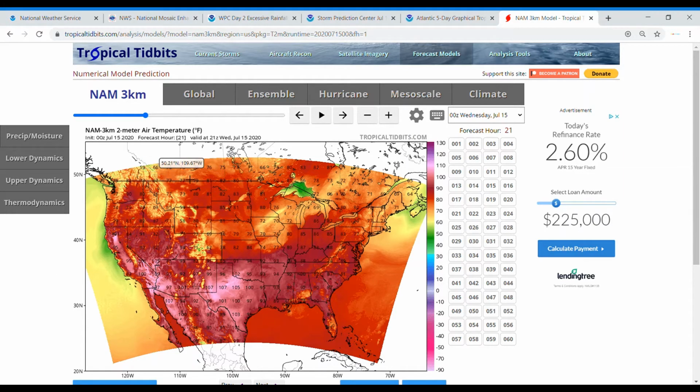So basically you're going to be seeing 80s, 70s through 90s in the north, except for some elevated areas, and 80s through triple digits in the south, except for a few areas. Of course, the areas that have gotten more rainfall, more cloud cover, less sunlight, will see lower temperatures.